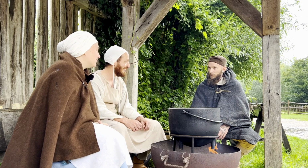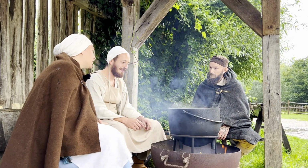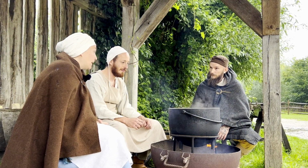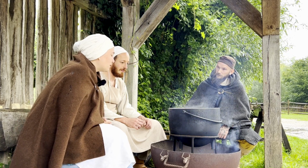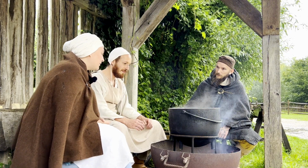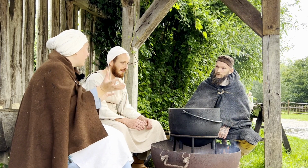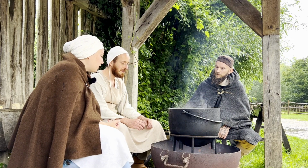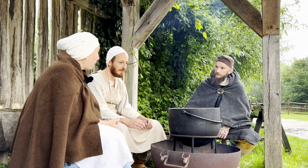So where's the recipe from that you're using? The recipe is from the 1450s, and it's quite fun. It was accumulated by the University of Ghent, now in Belgium, but back then borders were a bit different, of course. It was accumulated by them in the 18th century.